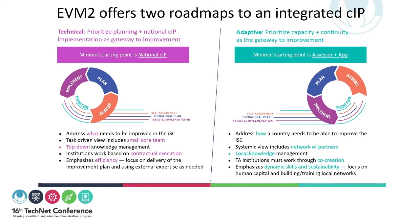So basically you start with a national assessment, as most countries do, as a rallying point for the program to mobilize resources, harness political support within the countries and globally, and then develop a plan. And then EVM2 can be used for continuous monitoring of this plan, using subnational assessments between the 5-year goalposts, which can be done every year.